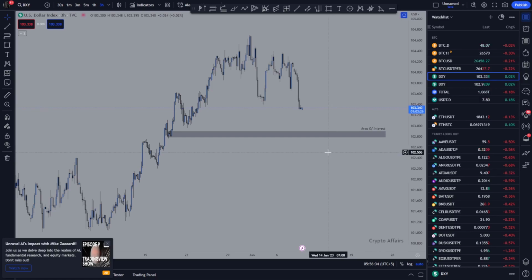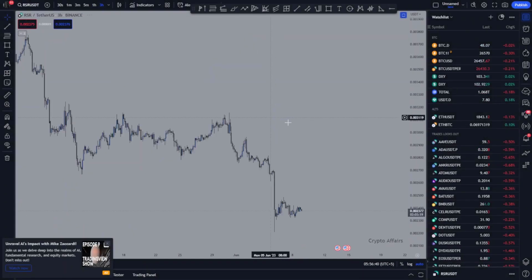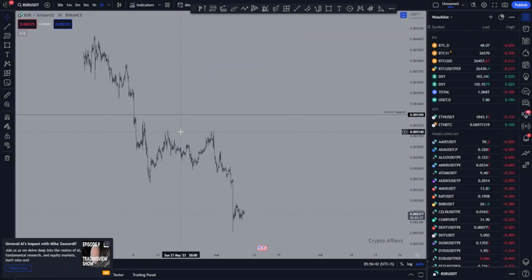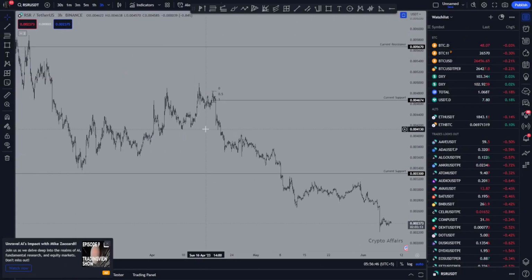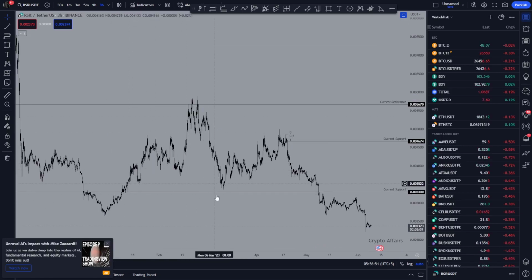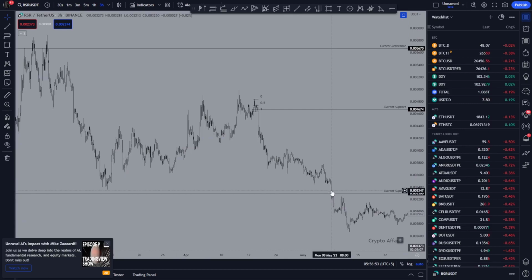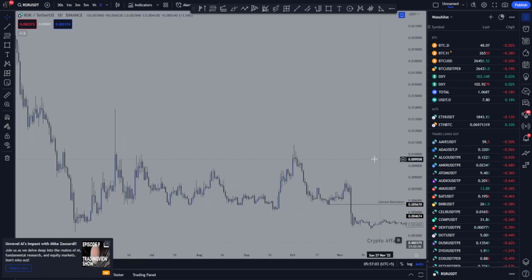RSR, 1-inch and CHZ. Okay, I'm going to give you the analysis on RSR. Earlier we had our current support, the global support. We were pretty much bouncing from it, retesting it, and then breached it, tried to come back and retested it, and that's what's happening at the RSR. It's been a while since I analyzed it, so let's go with it.